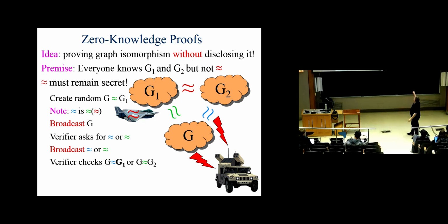Because if you knew the green one and the blue one both, you'd be able to give it to the ground station whichever one it asks. If you knew both the green and the blue, you'd know the red by composing them trivially. So if you don't know the red, you can't know both the green and the blue. If you know the red, you know all three.